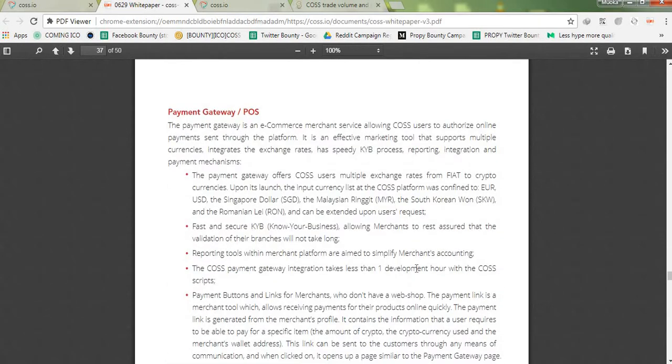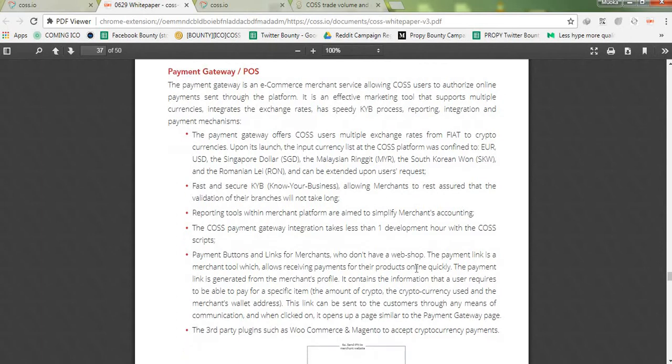Then for POS and payment gateway, the payment gateway is an e-commerce merchant service allowing COSS users to authorize online payments sent through the platform. This is an effective market tool that supports multiple currencies, integrates the exchange rates, and speedy KYB process, reporting, integrating, and payment mechanisms. Okay, this is going to be working like CoinPayments. It's going to be a means through which you can send payments to merchants through the COSS platform.